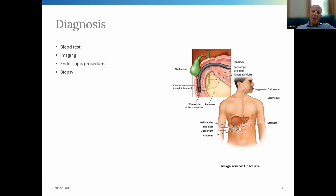As far as imaging, multiple modalities could be used. It could be a CT scan, ultrasound, or MRI of the pancreas or the abdomen, and this is how we sometimes find out about pancreatic cancer. Endoscopic procedures are very useful in the setting of pancreatic cancer, both for diagnostic and sometimes therapeutic purposes.